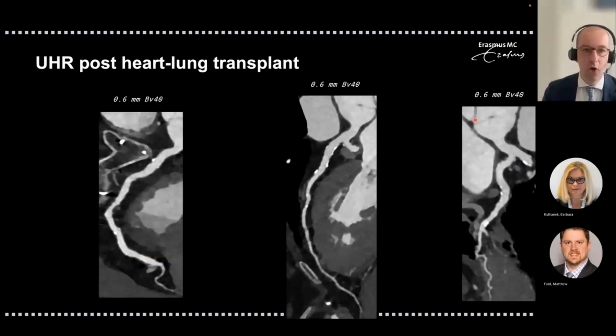We did the acquisition at 0.2 millimeter slice thickness, but we first reconstructed the images at 0.6 using a BV40 filter. Well, I think this is already very nice image quality, especially when you look at the proximal LAD, for instance. Notice the calcifications here, they're already relatively sharp. Also here in the RCA as well as in the circumflex.